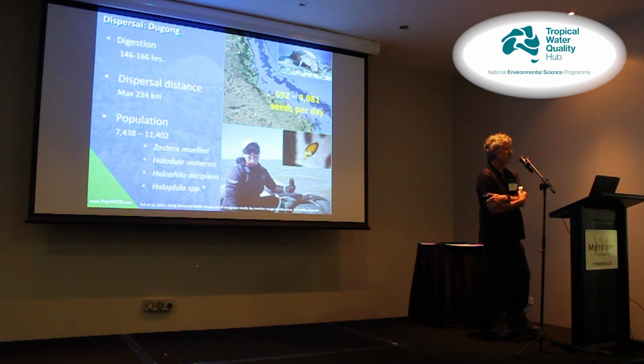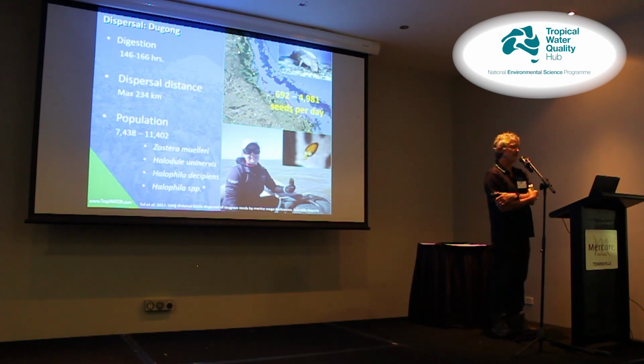brave. There were 4 species in it, and if you put turtles and dugongs together, on any one night in the Great Barrier Reef, there's around about 500,000 potentially viable seagrass seeds being shifted around by turtles and dugongs.